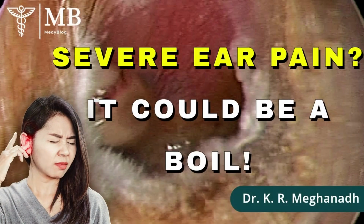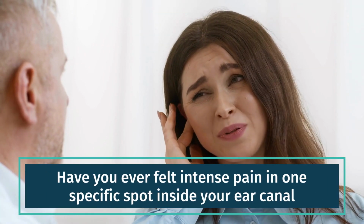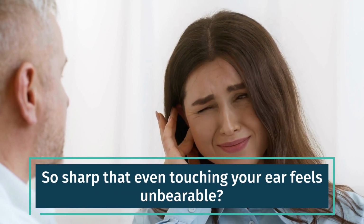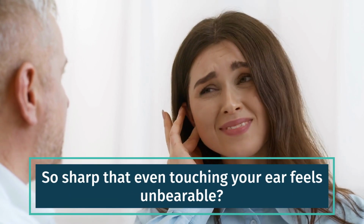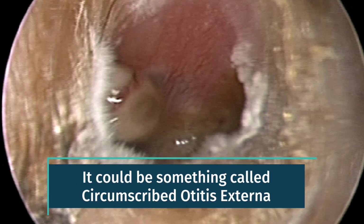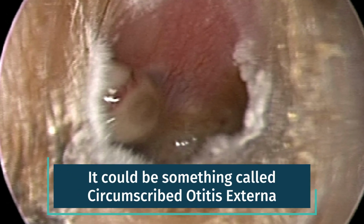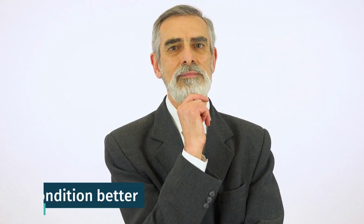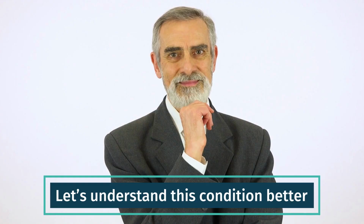Circumscribed otitis externa, boil in ear. Have you ever felt intense pain in one specific spot inside your ear canal? So sharp that even touching your ear feels unbearable. It might not just be a random earache. It could be something called circumscribed otitis externa, commonly known as a boil in the ear. Let's understand this condition better.